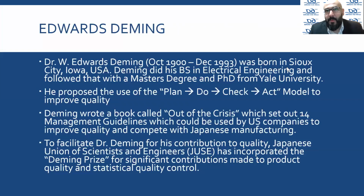If you read the history, the Japanese were getting out of the Second World War, and they had to use whatever material they had to improve their quality. And then they learned a lot of quality techniques. One of the people who implemented these quality techniques is Deming. Even though he's a US citizen, he went to Japan, applied these techniques, and he wrote this book, Out of the Crisis. He was hoping that US companies could use these 14 management guidelines to improve their products and start competing with Japanese manufacturing.